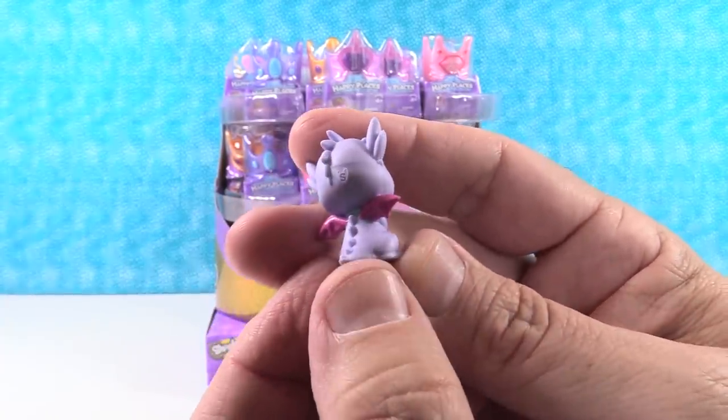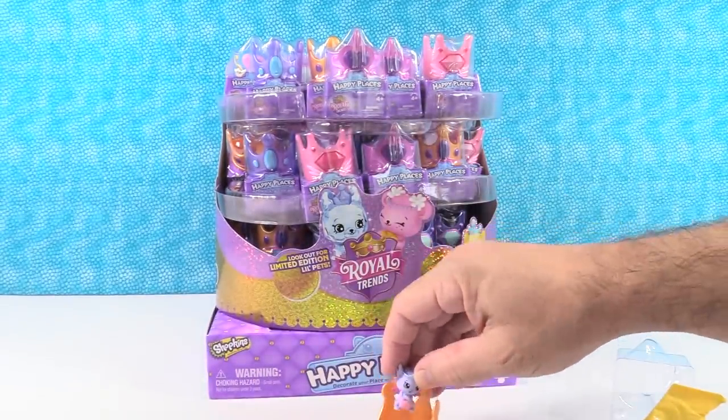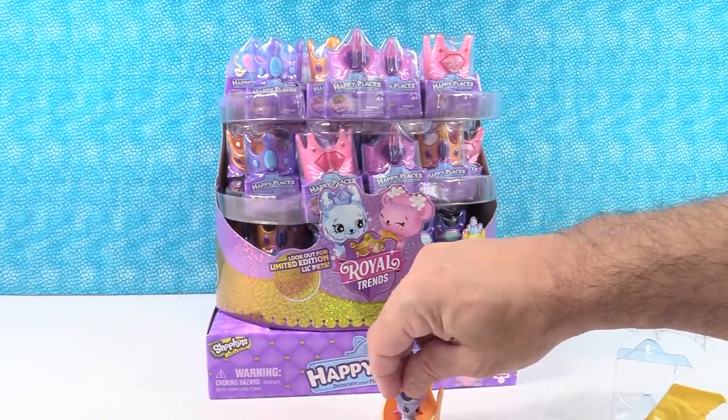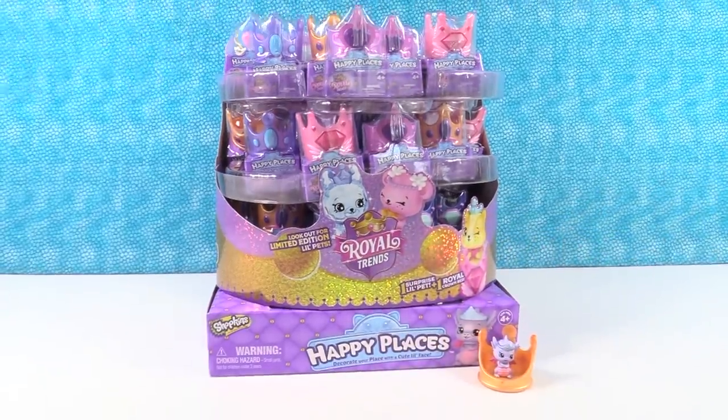That's a good name for you. Smirks. It's Smirks the dragon. Okay. Smirks can just be put in the little bed right there, and that is super adorable. But I like Smirks the dragon. That is really cute. Yes.